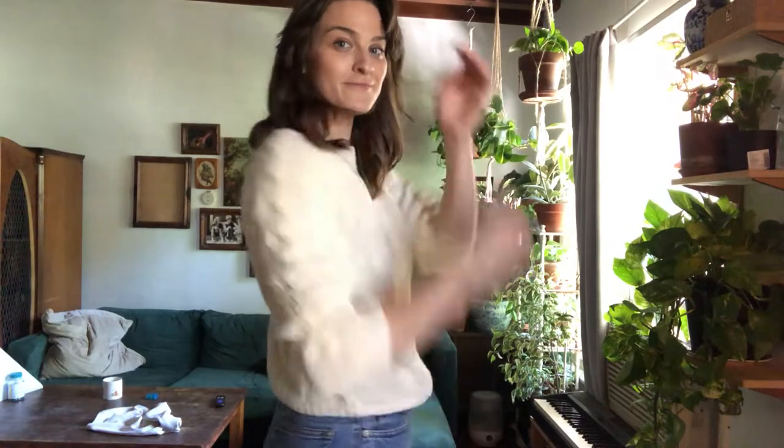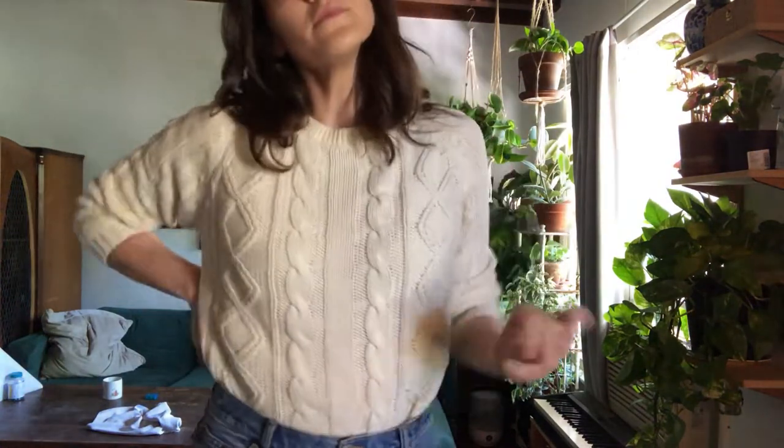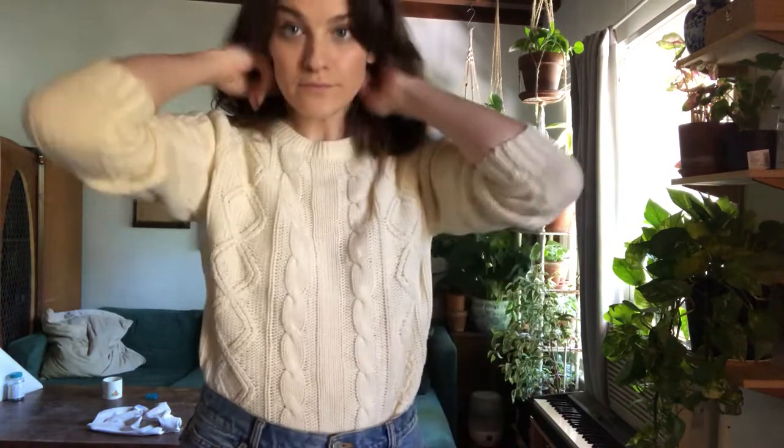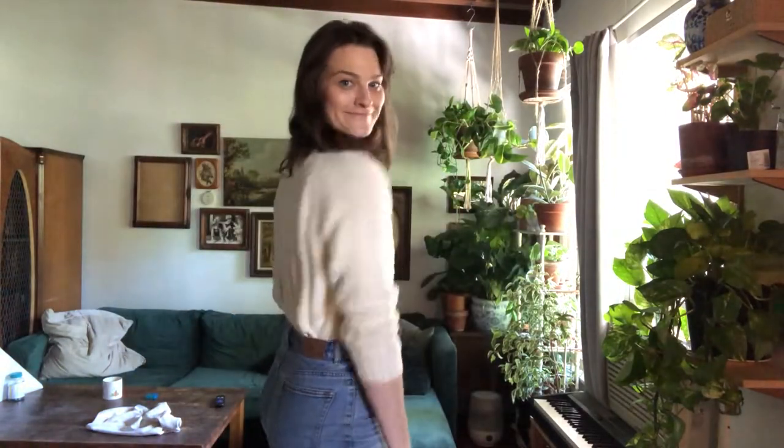I'm so excited that this sweater worked out. It's nothing to write home about. It's 100% acrylic, so not super soft, but it is vintage and just fits so well. And as you can see, I like tucking my sweaters into my jeans. I belong in the 90s.